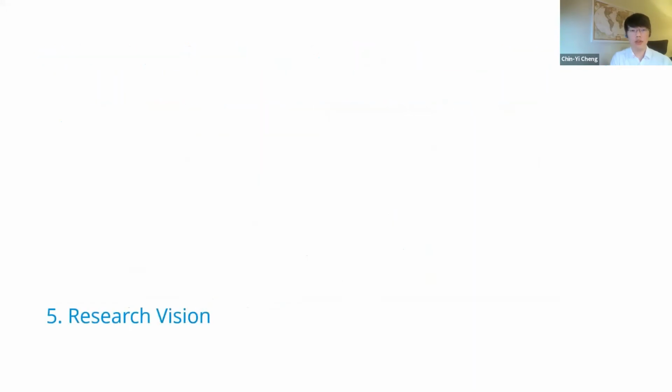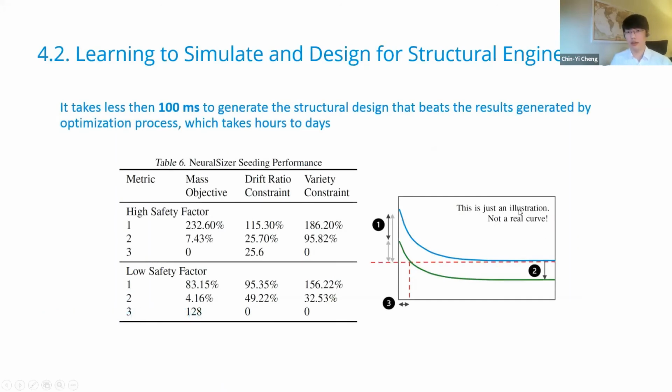So most interestingly, if we compare with the current optimization methods, it takes less than 100 milliseconds to generate a really valid structural design that beats the results generated by the optimization process, which takes hours or days.